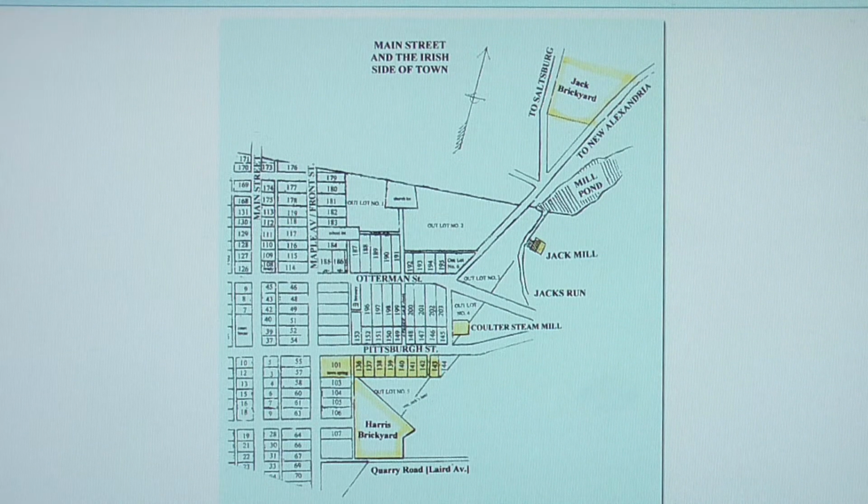We are once again looking at the old town, pre-railroad Greensburg, before the railroad came through in 1852. We had seen old Dutchtown, which was over this way. Dutchtown was over here, but now we're looking at Main Street, which runs up here and points east.